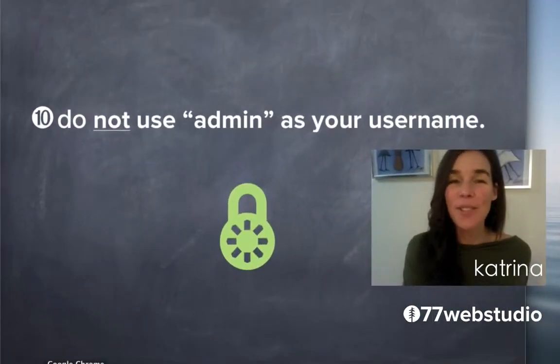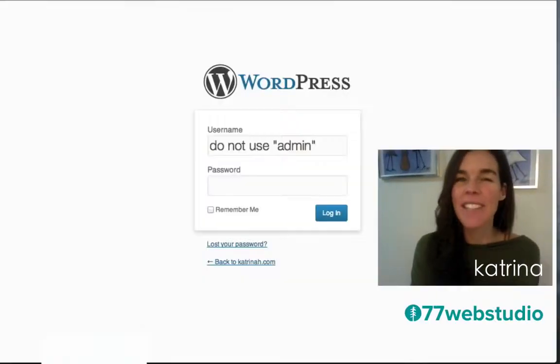Number 10, do not use admin as your WordPress username. Admin is the default username used by all WordPress installations, and as a result, it's the first username that hackers will try when they're attempting to break into your WordPress website. So it's important that you use a username that is not admin. Now, if you're currently using this username called admin, then I recommend you change it.